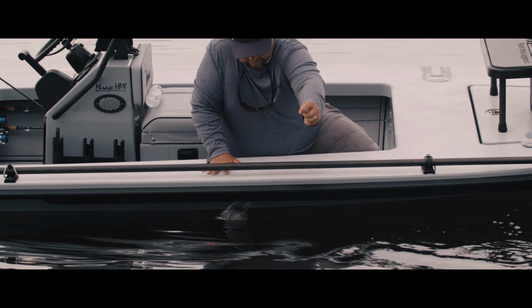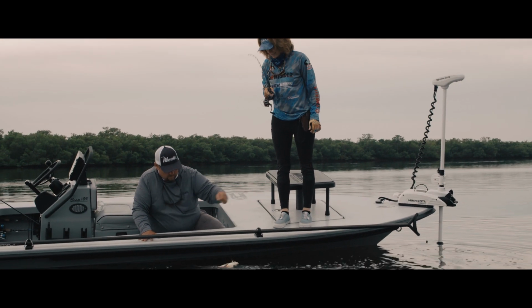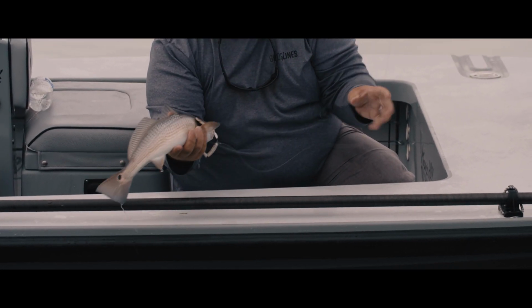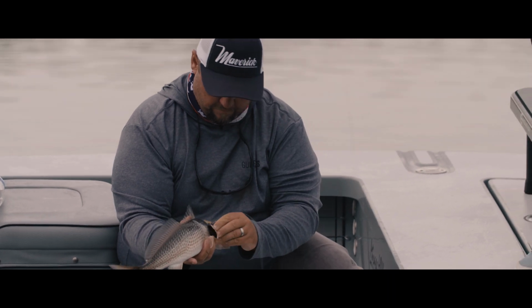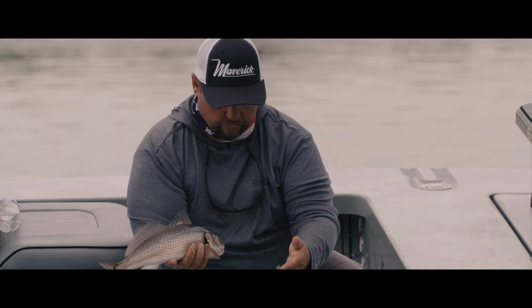He is a true testament to the way that our fishery is coming back. When you see fish like that, it's yahoo! Single spot. Yep.